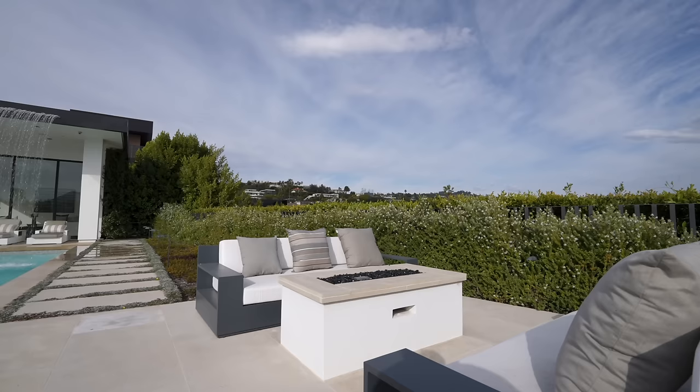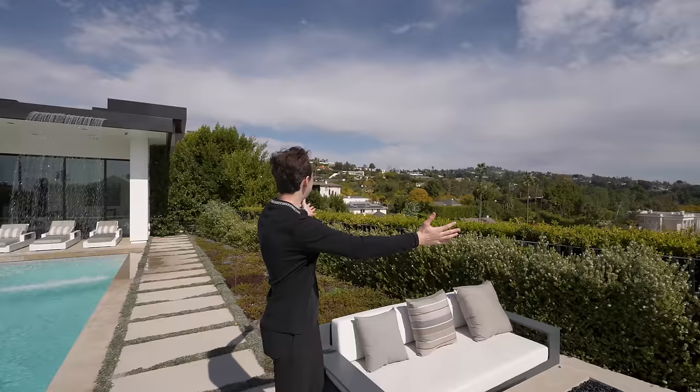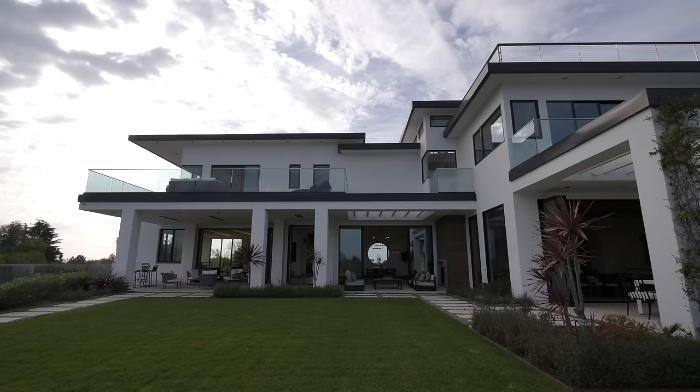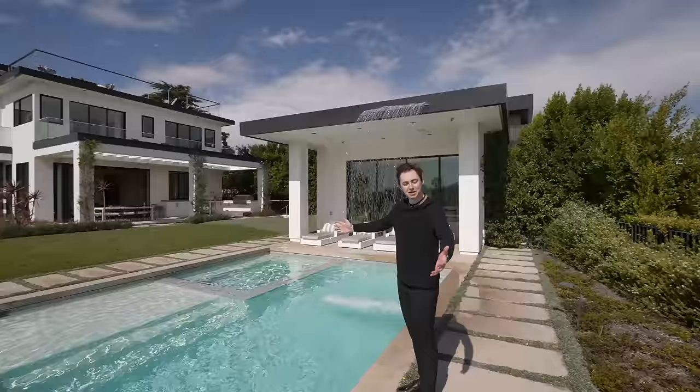Also here on my left, you've got the seating section with the fire pit complemented by these amazing views of Beverly Hills, all of the greenery, the foliage in the distance. Take a look at the house from this vantage point. I've never seen something this beautiful.